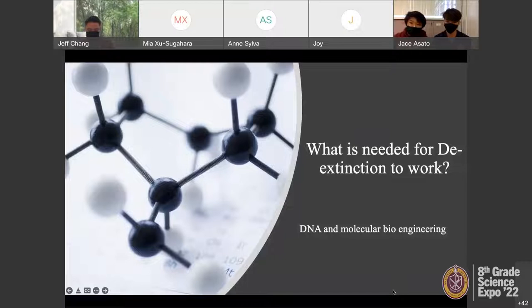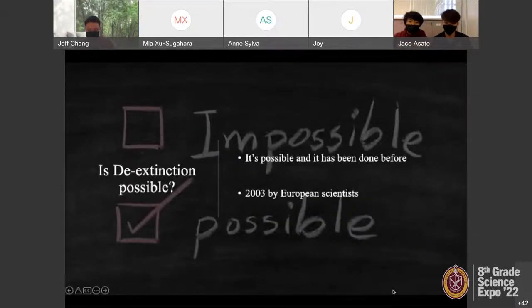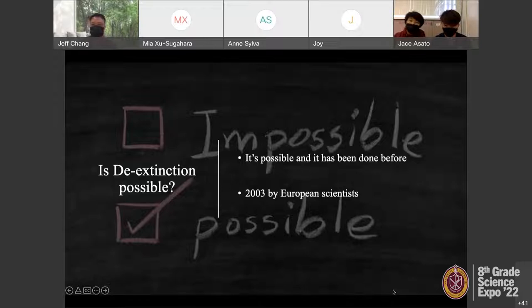So what is needed for de-extinction to work? The DNA from the animal you're trying to de-extinct and molecular bioengineering. Is de-extinction possible? De-extinction is possible, but not to its full potential. What I mean by that is that in 2003, European scientists brought back an extinct species of mountain goat, but sadly, it only lasted for 58 seconds. This also shows that we are not fully able to de-extinct the species yet to its full ability.